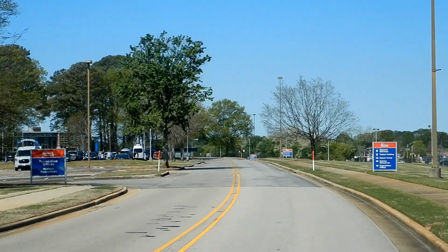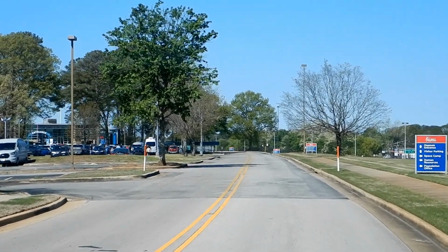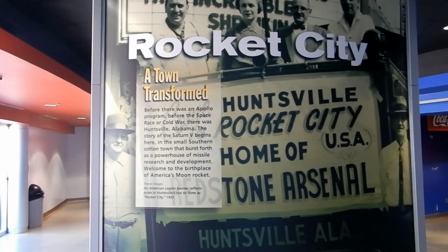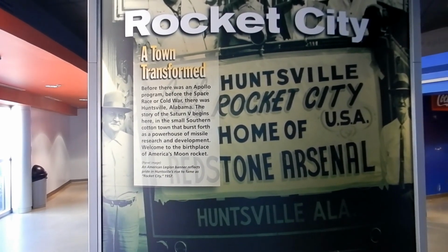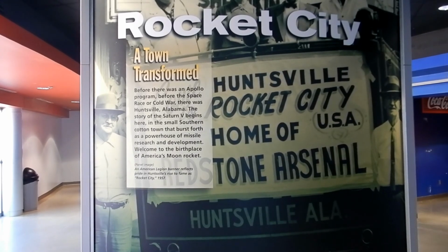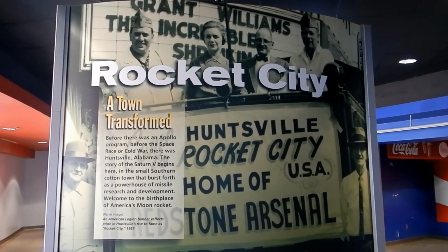All right, we're headed into the U.S. Space and Rocket Center here in Huntsville, Alabama. And actually it says Huntsville was before there was any kind of a big space program at all in the United States. This is where they started to build the missiles. It says it became the birthplace for the American moon rocket here in Huntsville. They call it Rocket City.